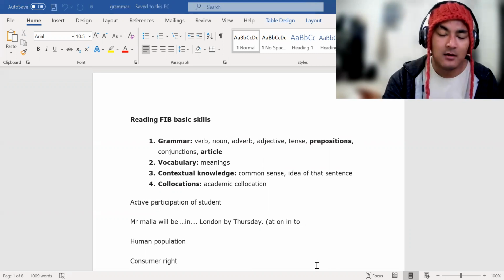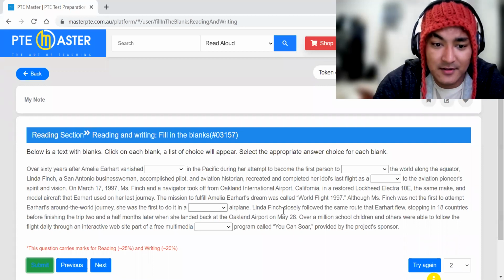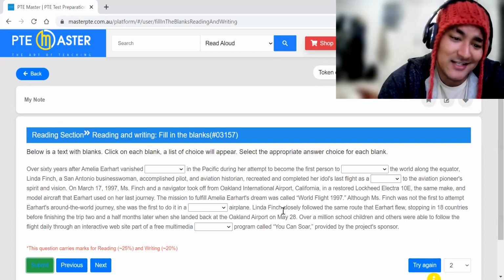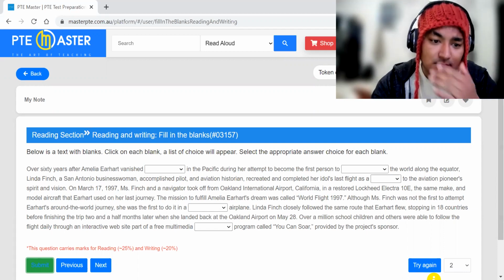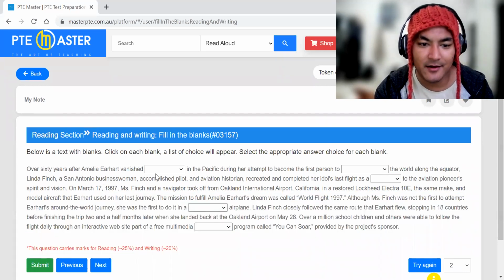That's actually better. All right, here is one fill in the blanks for reading and writing. Drop down fill in the blanks. Let's do this question, right? All right. Over 60 years after Amelia Earhart vanished.